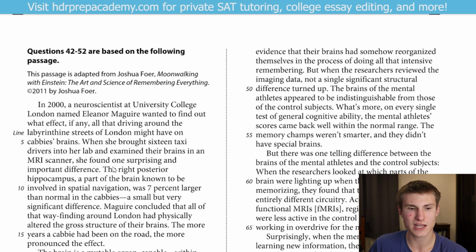When she brought 16 taxi drivers into her lab and examined their brains in an MRI scanner, she found one surprising and important difference. The right posterior hippocampus, a part of the brain known to be involved in spatial navigation, was 7% larger than normal in the cabbies. A small but very significant difference. Maguire concluded that all of that wayfinding around London had physically altered the gross structure of their brains. The more years a cabbie had been on the road, the more pronounced the effect.